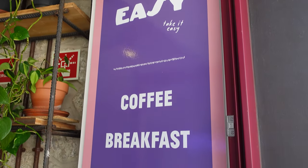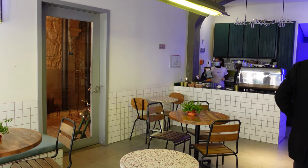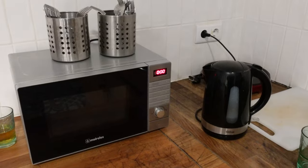Easy is a part of the Selina, and if you have a Cowork subscription, you get a 10% discount on all your purchases here. Don't miss the chance to try the Shepherd's Pie. You won't regret it. In keeping with Selina's hostel roots, there's a shared kitchen.